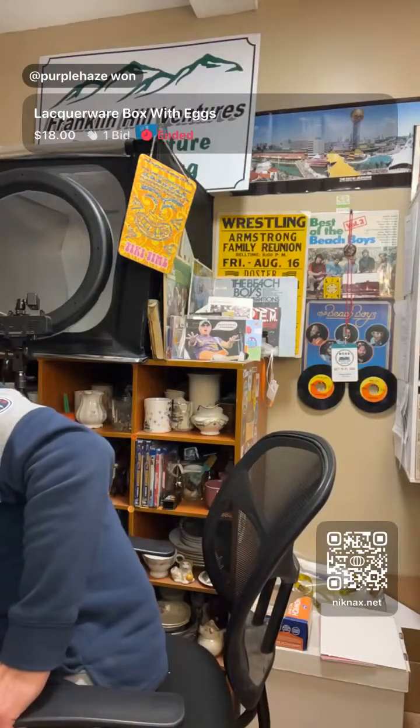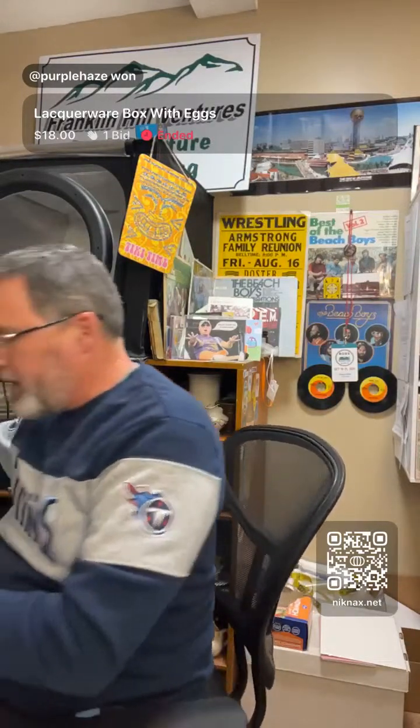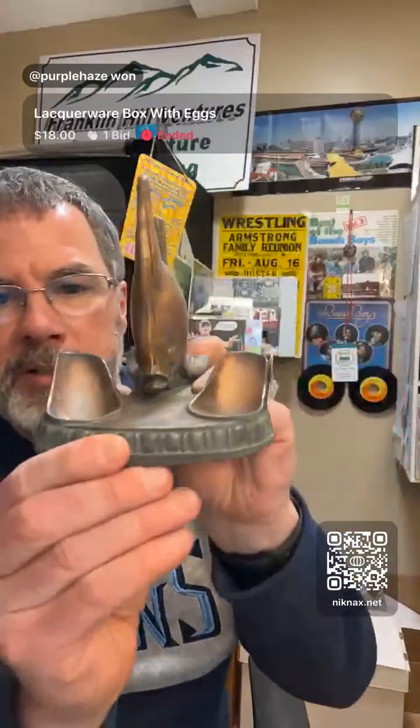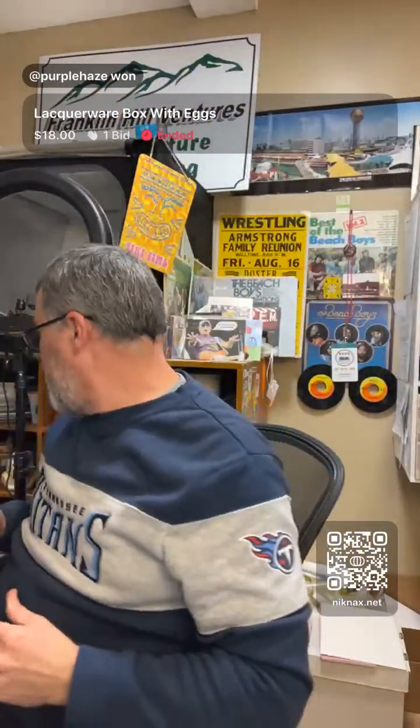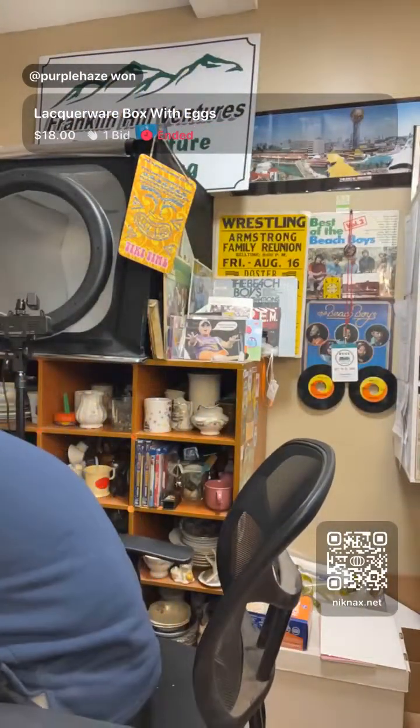This is pretty cool right here. I think it's an incense burner. So it's a brass fish. I have no idea how old it is or anything. It has no markings, but I guess it's either a cigar ashtray or an incense burner. Take your pick. But you got that, which I think is really cool.